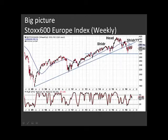So to me, I think we've got to be careful here. This does look vulnerable to a potential move back down to this 300 area. That would be the neckline of that head and shoulders pattern. And then from there, we'll need to see whether it breaks the neckline or not.